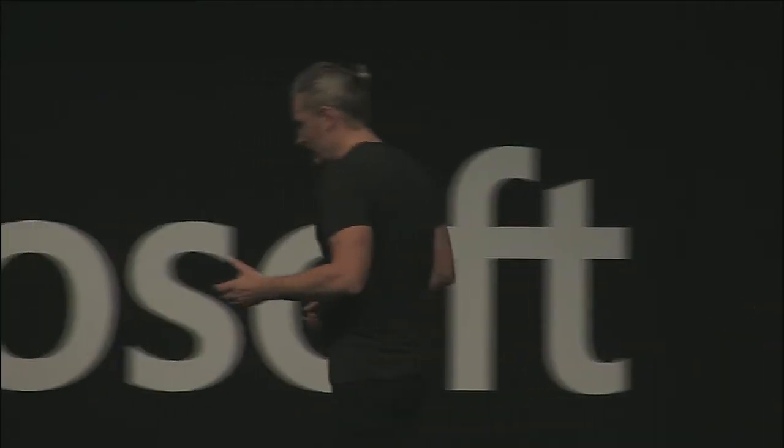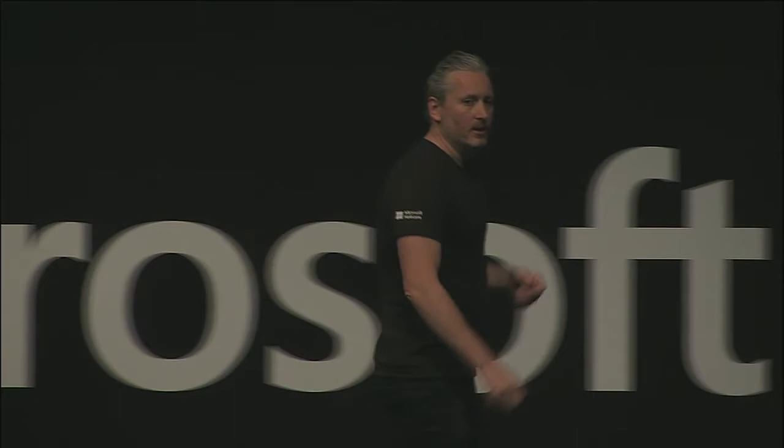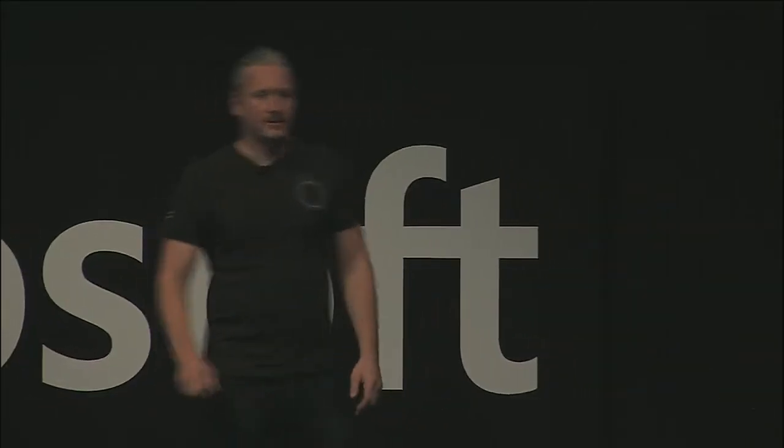Spatial sound, we spoke about a minute ago, but it's very useful if you're looking in this direction and you want to have the user look at something which may be behind them or over there. Then you can use spatial sound in order to guide the user to look in the right place. And then we also have the concept of world coordinates. As we said, the HoloLens knows where it is in the world. So you can pin a hologram in space, and when you come back to that space, the hologram's still there. You can go off a couple of weeks, come back, and it's still there.